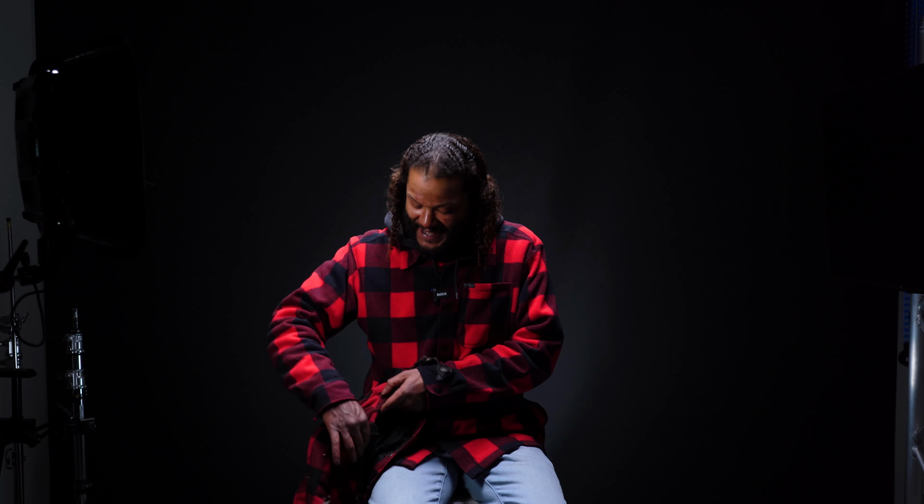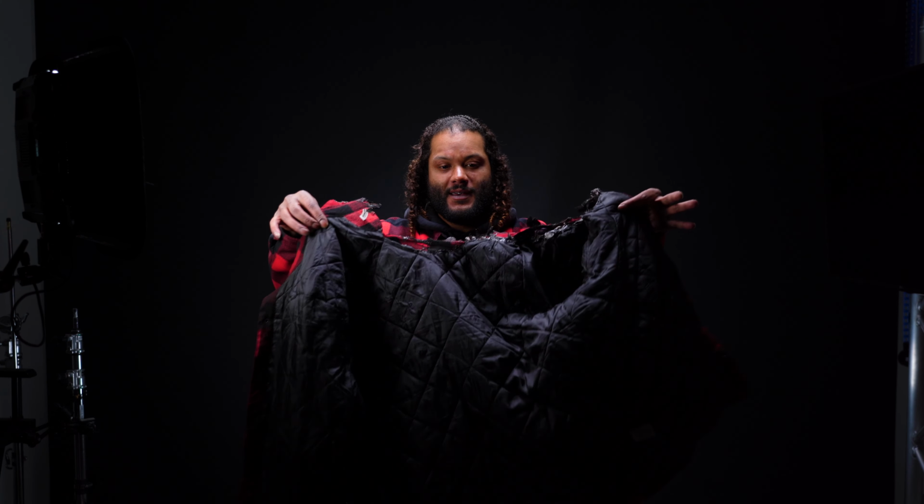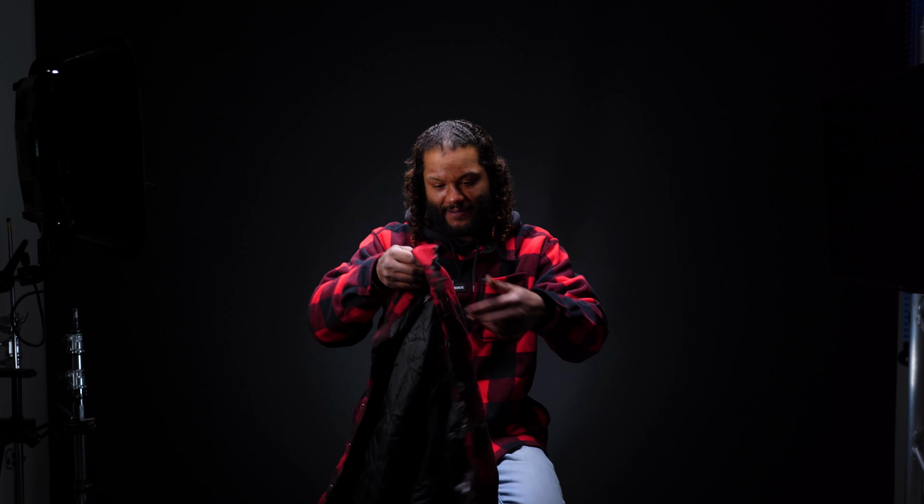But let me zoom out the camera real quick. This is the part that I really wanted to show you guys, so you could get a better idea of the extent of how much I was actually on fire this night. But basically, this is what is left of what I was wearing underneath my jacket.